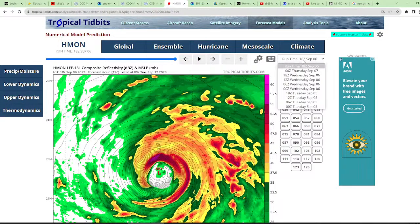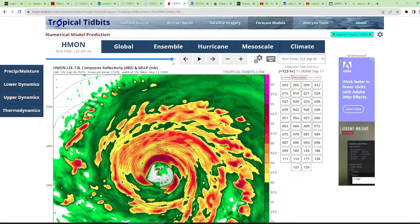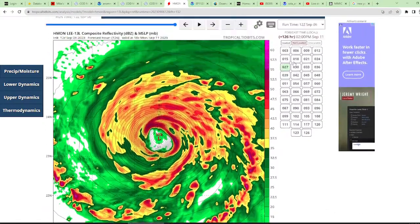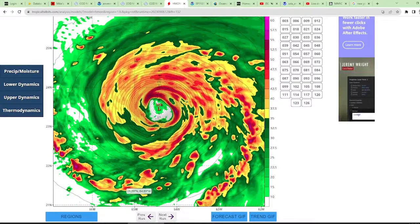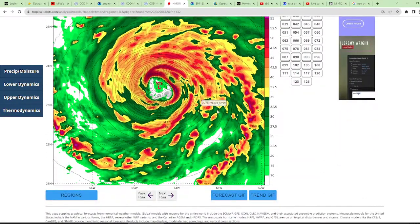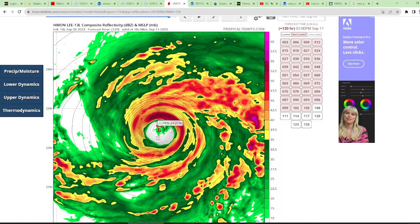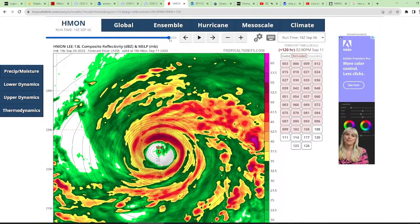All right. So it's between 64 and 65, and between about 23.5 and 64.5. Yep. Here it is at 22.5 and 64.5, so it's a little further south here.